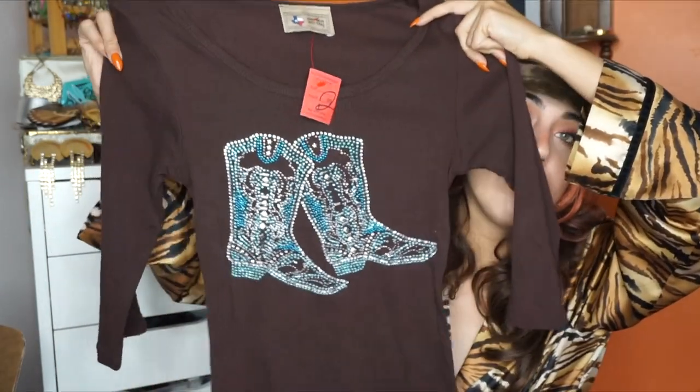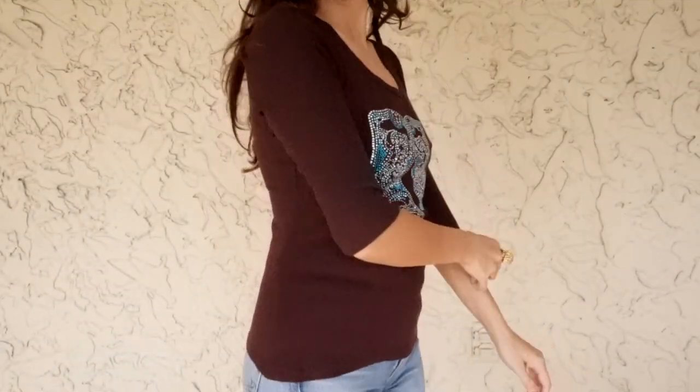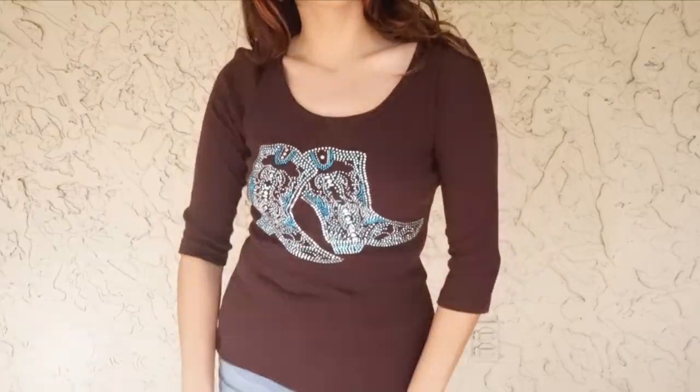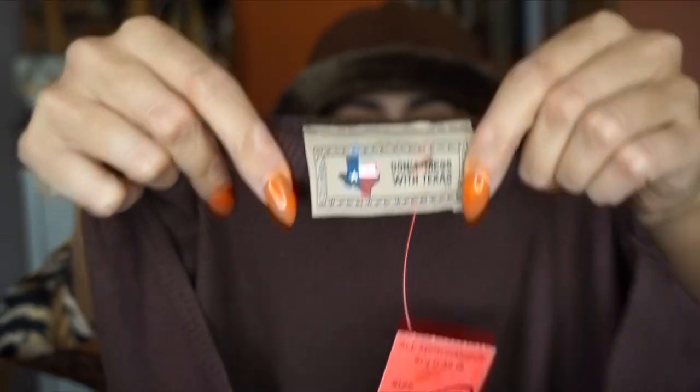But then I found this top and look at this. I mean, a brown thermal with glitter cowboy boots on it. Yeah, and then I saw the tag. I mean, sold. Grab that for $2.99. It would be a sin to leave it behind.